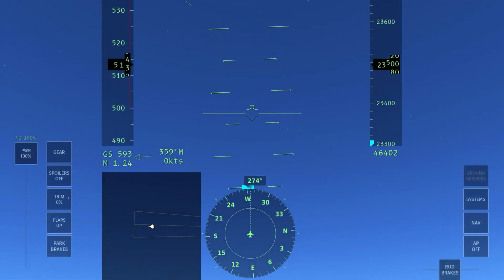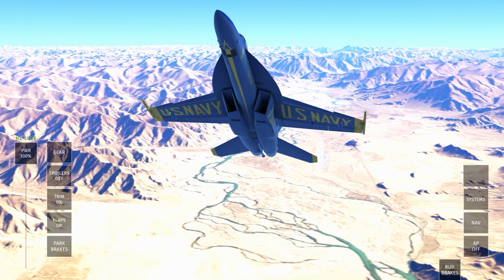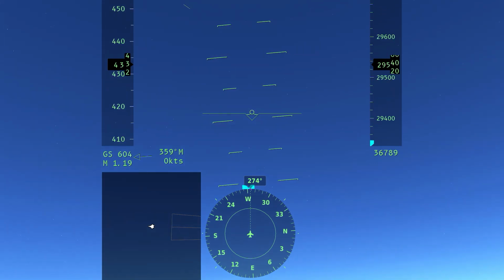So I don't know how high we got last time. We got to about 30,000 feet. We should be able to exceed that massively this time, especially considering our starting speed was so much greater. So how are we looking?